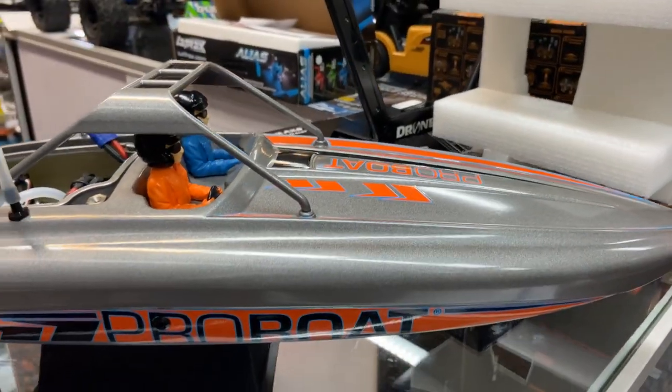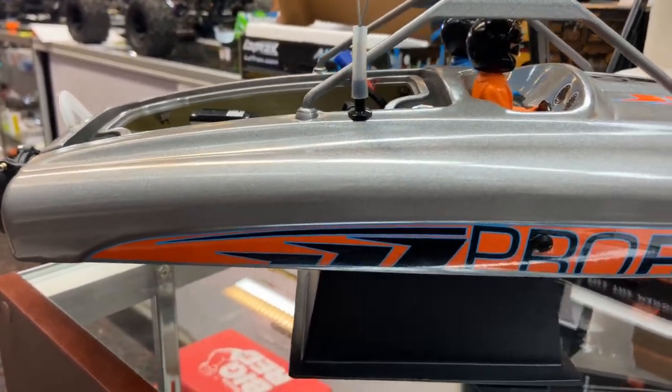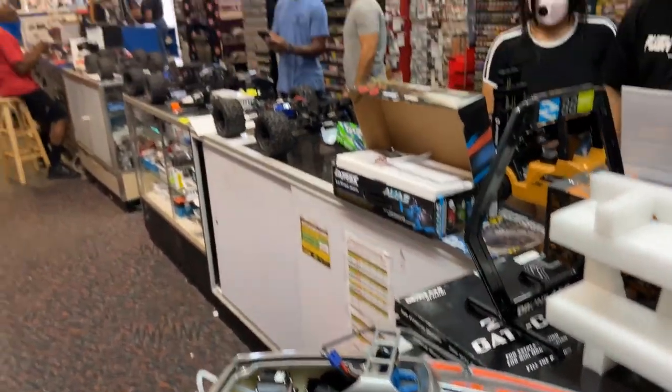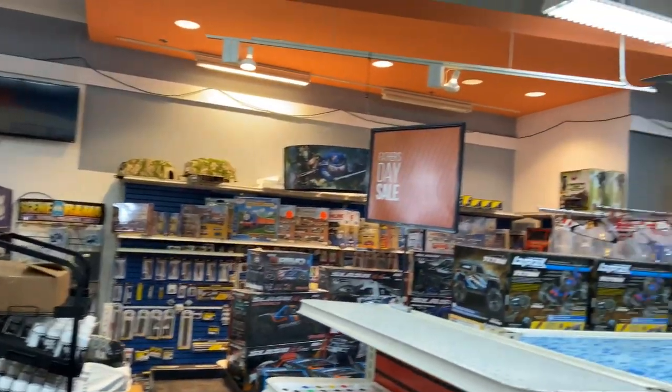Copped him a boat. We got the jet boat. We about to go hit this water as soon as we leave here, so y'all stay tuned for that footage. Just giving y'all a quick shot here from the hobby shop. They're a little busy today, but yeah, man. It's our local hobby town.